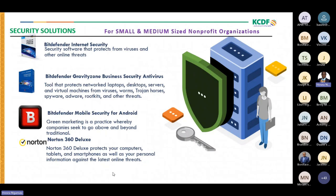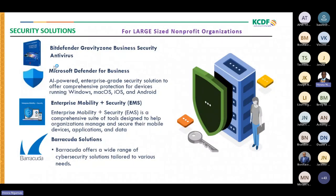So moving forward in terms of the large organization, all the tools that I've mentioned will still apply to large organizations. But for those that would like to explore more, we have the likes of Microsoft Defender for Business. This is for organizations that are already on Microsoft 365. Again, we can explore what Microsoft Defender for Business is able to offer you as an organization in terms of comprehensive protection. Then, of course, you have the likes of Enterprise Mobility Security. Those are add-ons, EMS, that will work very well with some of the Office 365 licenses, just to enhance the security aspect of your platform and data in that regard.